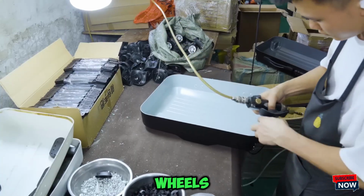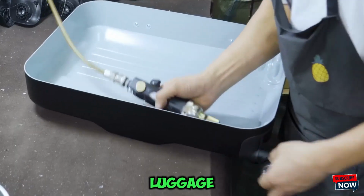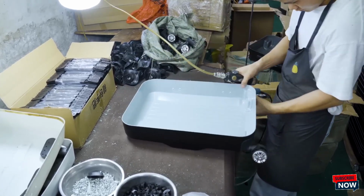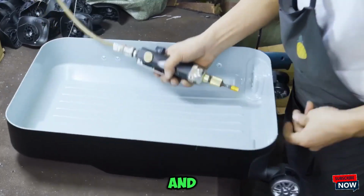The spinner wheels are a critical part of the luggage. Here, we see workers attaching the wheels, ensuring they spin smoothly and securely.